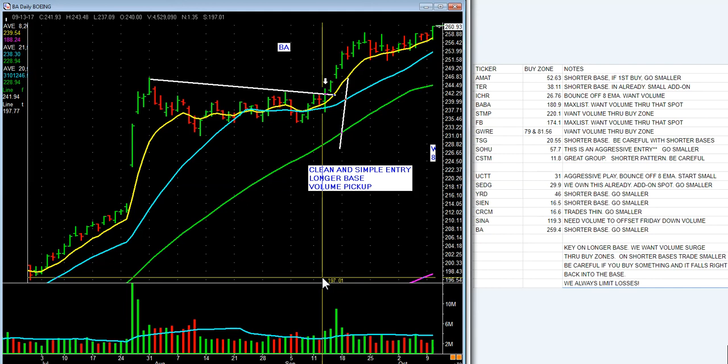Find a couple setups that work for you and turn off the noise. Look for price, look for volume, confirmation, clean and simple, leading stocks, leading groups. You like volume surges through those pivots. Let some work. Sell some into strength. Limit losses. Don't have an ego with it. Just get in line with what is. Anyway, I wanted to share this. This was a longer video, but I think it's really important.